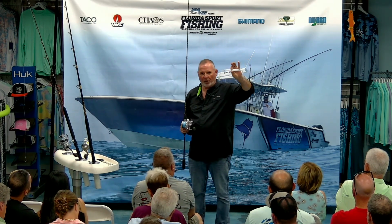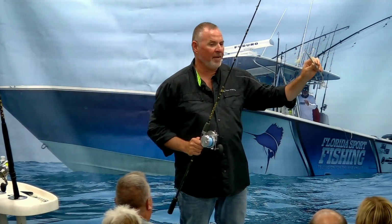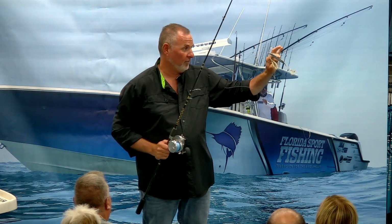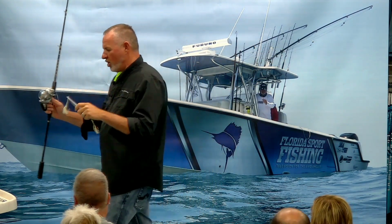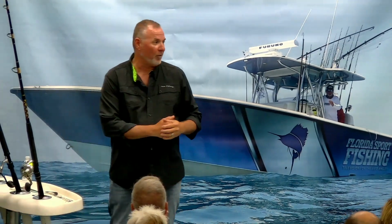It's three-sided, it wobbles like crazy, it catches everything. I absolutely love this jig. Anybody who fishes with me on my boat knows they're fishing this jig right here. I've got this jig in a wide array of colors. My absolute favorite is that silver glow I just showed you.